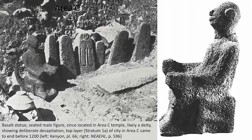Now you see that figure a little more clearly on the left, and then an enlargement on the right. This is basalt. Notice the crack line at the neck. Intentional mutilation. Makes you think of God's instruction that the Israelites were to have nothing to do with Canaanite religion, but instead were to wipe it out.